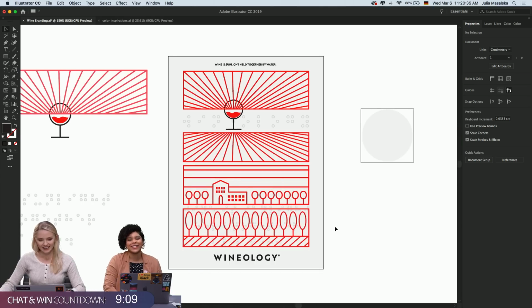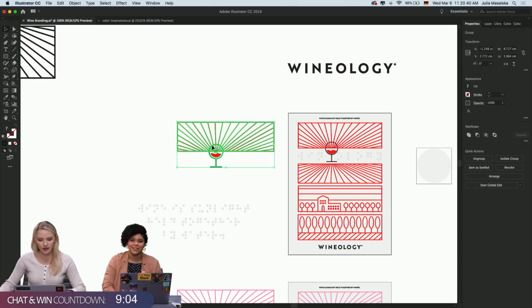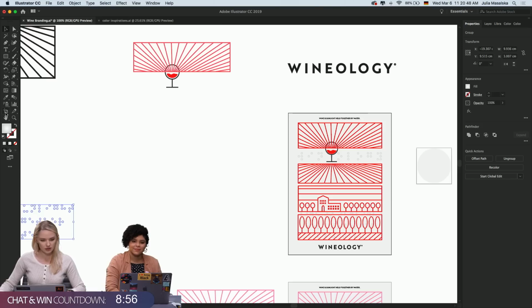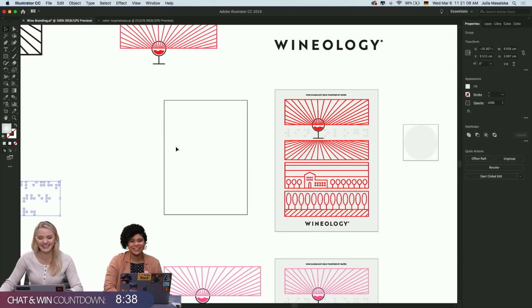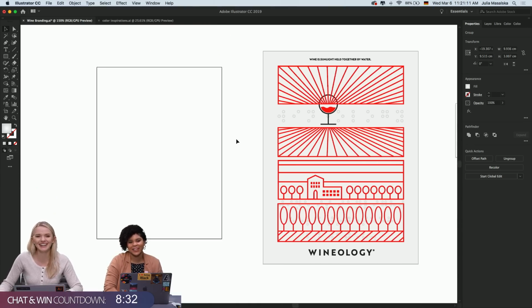I have no idea. All right, so we have this front side here, and we also need a back side of the label. For that, I'm gonna create a different artboard. It's gonna be a little bit smaller. 7.5 by 10 centimeters, because my Illustrator is in centimeters and not inches.